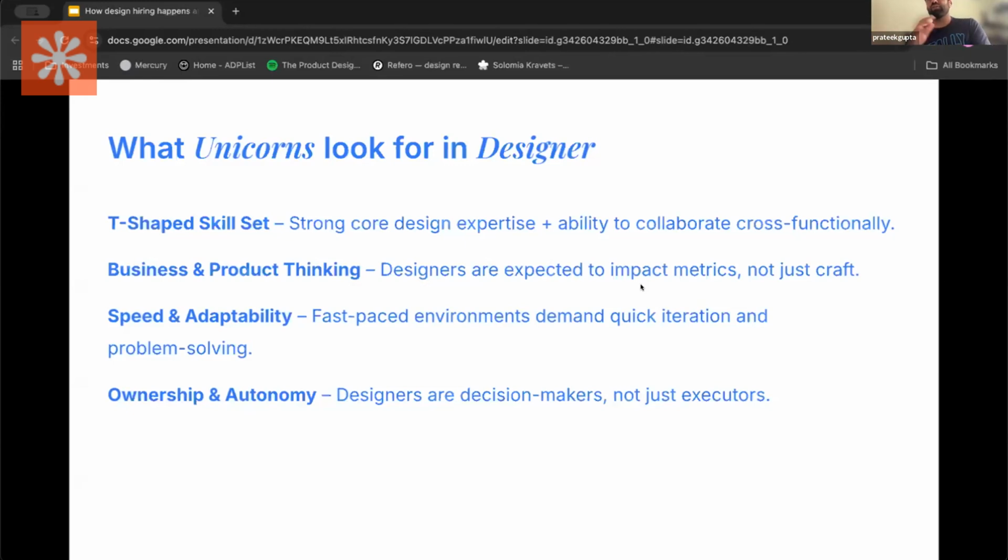Nowadays, we are not focusing just on the craft and visual design sense. We also look at someone who can understand the business metrics. Because in the end, design doesn't work in silos. Design without business impact, without understanding the tech feasibility and everything, just stays in Figma.